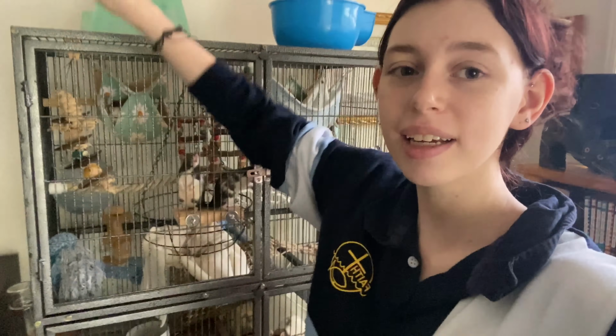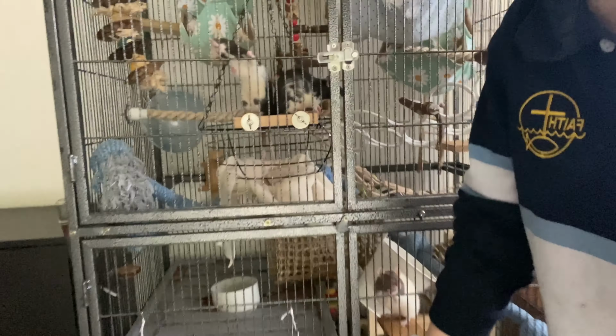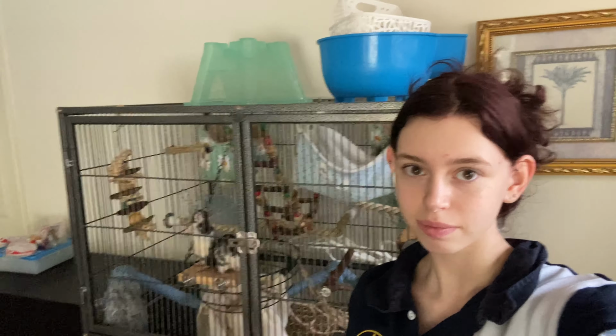They're cute. But anyway, today I am going to be showing you guys how I clean out this massive cage. And when I say it's massive, it's massive. Like, okay, yes, it has that base at the bottom for storage and stuff, but look at it. Come on, it's huge.